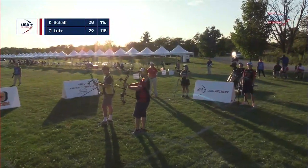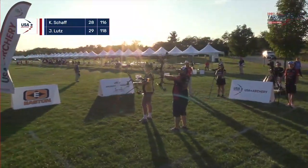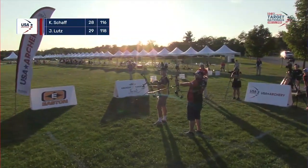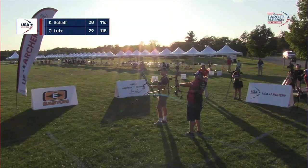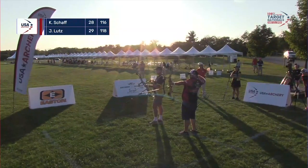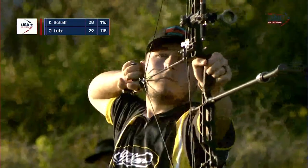The other thing too, I think that's a key to Jimmy's success, is the fact that he really does keep a strong bow arm, and he likes to drive the bow towards the target. He's really aggressive in his setup, for sure. All right, so final end of competition. Kris Schaff is down by 2 points. He leads us off, and he's just got to go 10 all the way to even have a shot. That looked a lot more like vintage Kris right there.